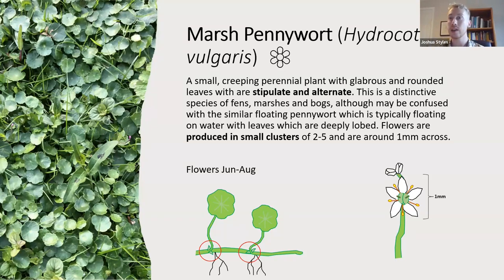And the leaves themselves, unlike our sea milkwort, are not in opposite pairs. They are arranged alternately on those trailing stems. Not only are the leaves alternate, not opposite, but they have little flappy bits at the very base of the leaf called stipules. A lot of plants have stipules and a lot don't. Whether a plant has stipules or not can often be quite a good indication of what species or family that plant might be in. So yeah, just thought I'd bring that up. Marsh pennywort has alternate leaves which are stipulate. And those stipules are basically just little flaps of tissue, looking a little bit like this, at the very base of the leaf.